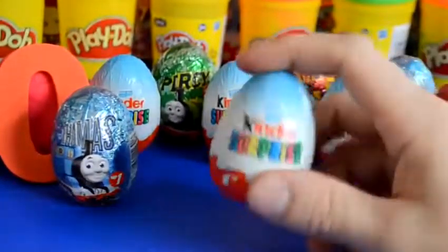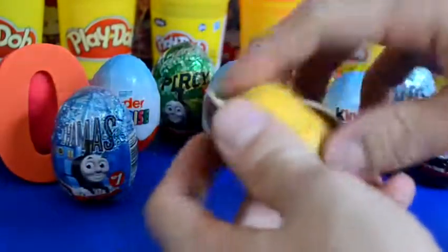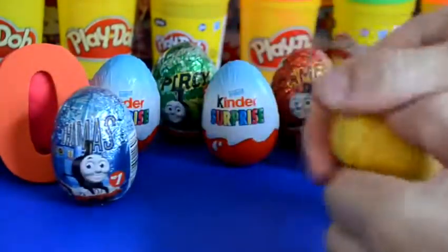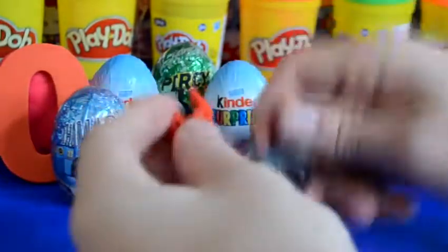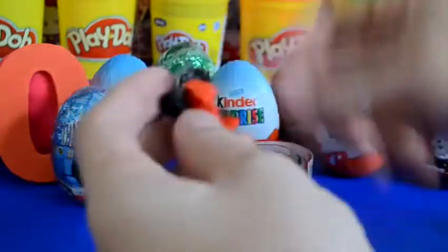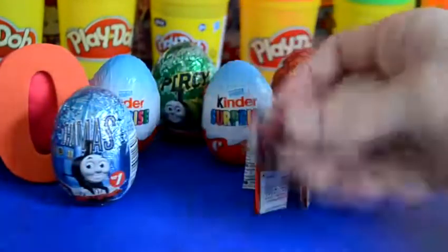So let's open one of the Kinder Surprise eggs and see what we find. As you can see, we have a car, or a little jeep. For the sand, it's a little sand buggy.